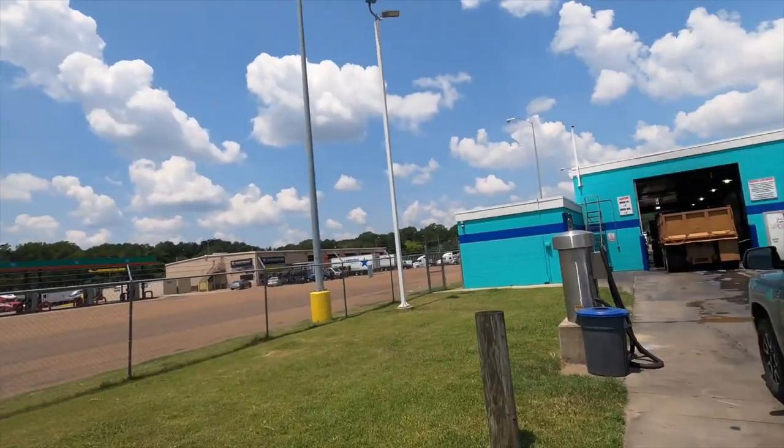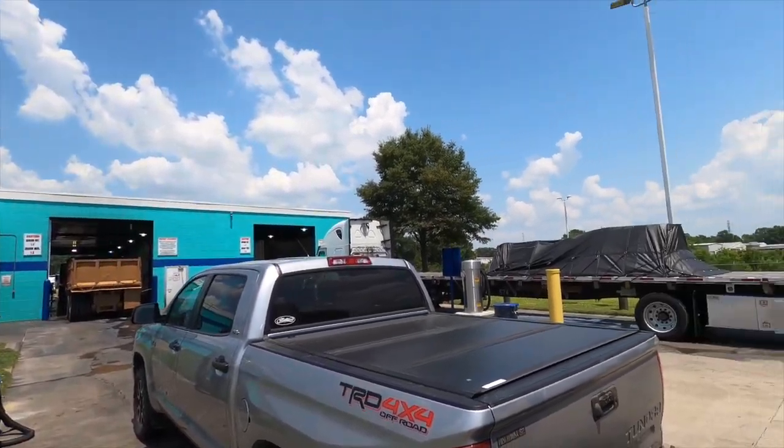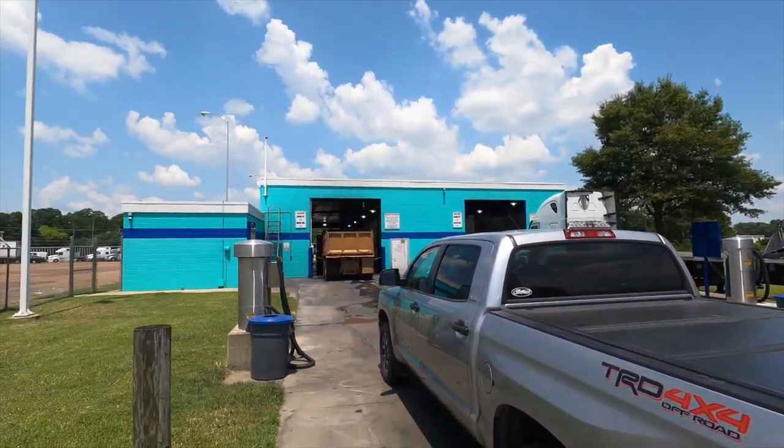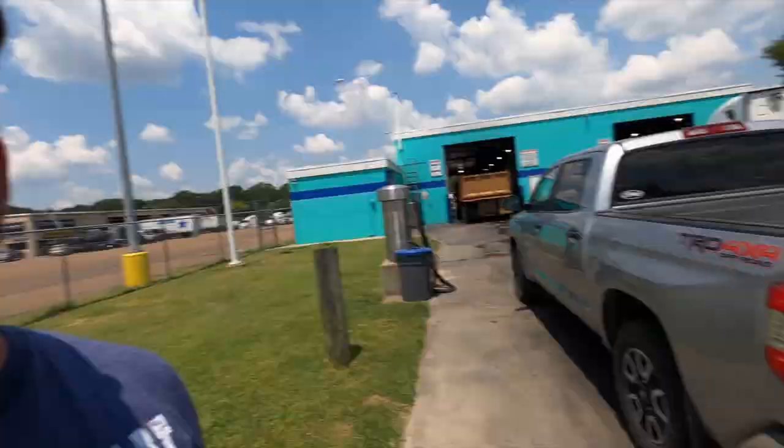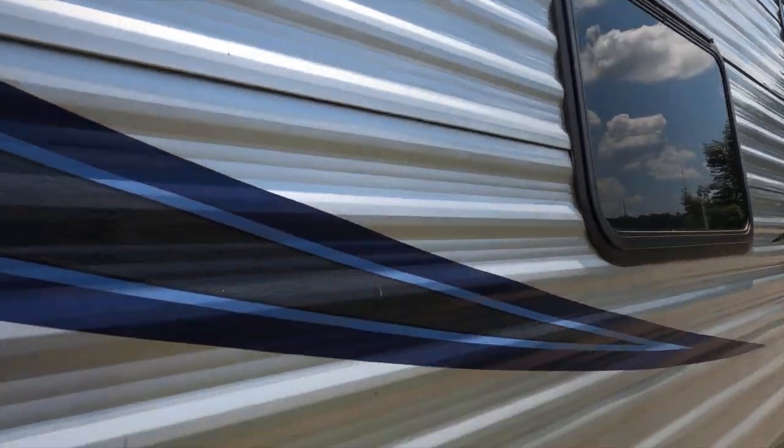Make a pit stop at the Blue Beacon Truck Wash here in Jackson, Mississippi. A little bit of a sketchy part of town, but a good place to stop off the interstate just for a quick truck wash. Anyway, I'm gonna stay in here, so it won't be too much of a hassle. Got a couple of trucks kind of in the way, but pretty dirty. She's pretty grimy. Need to get her washed off. See if we can do that.